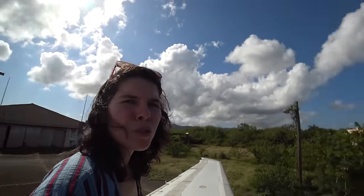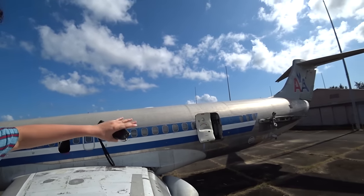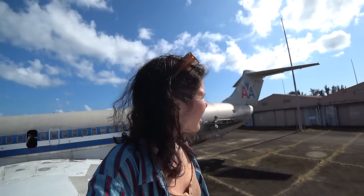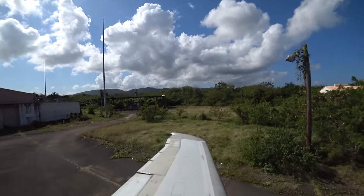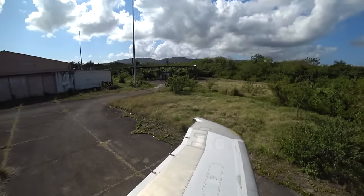And honestly, shout out to whoever ransacked, oh my god, whoever ransacked this plane and opened these doors. You are awesome. Thank you. I cannot imagine having this and not being able to really do much because the plane is locked up. But yeah.